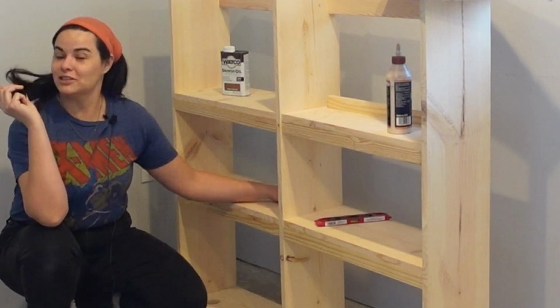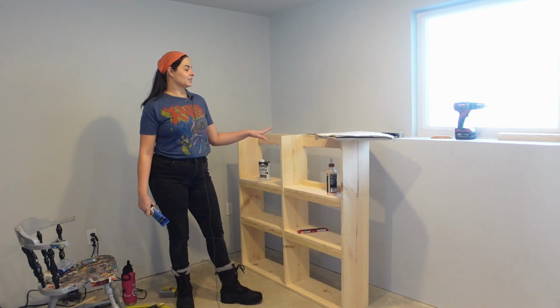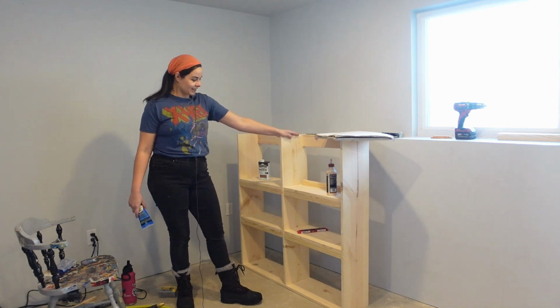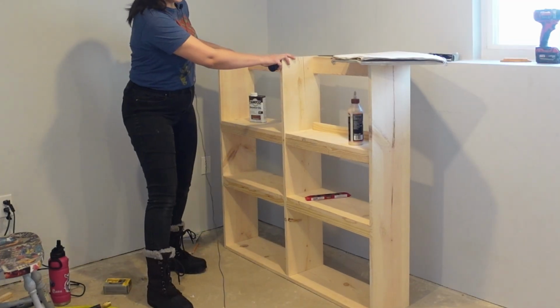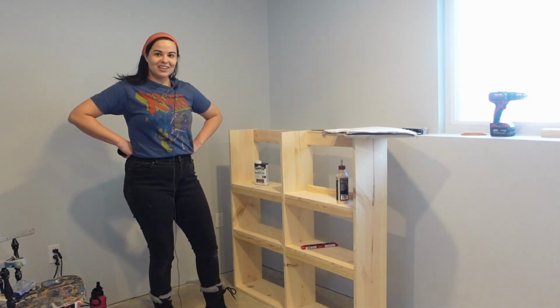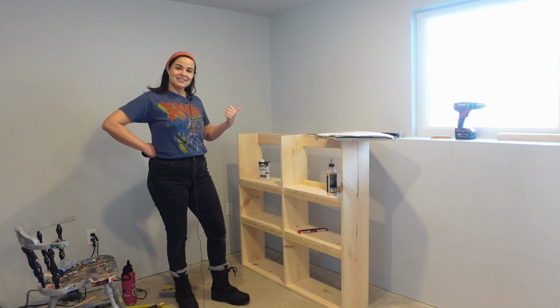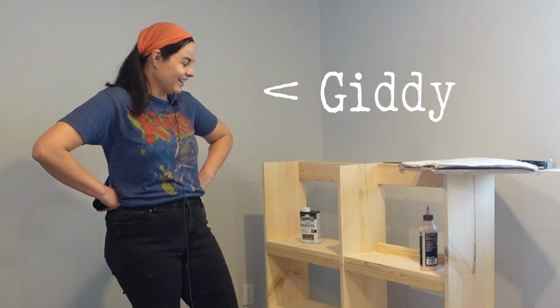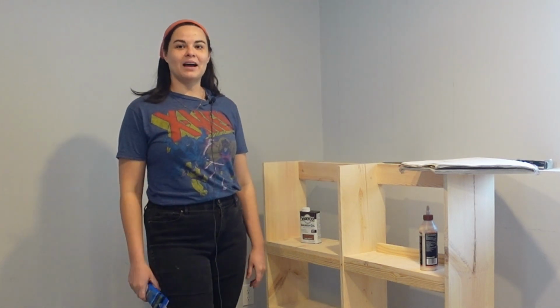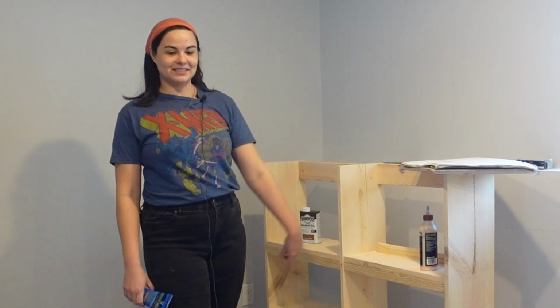And I feel so much more confident. I really didn't know if I was going to be able to put this together, but it's sturdy. Look, it's not wibble wobbling back and forth. It's solid. I built that, guys. I built it. Okay, well, I need to get doing those things then.